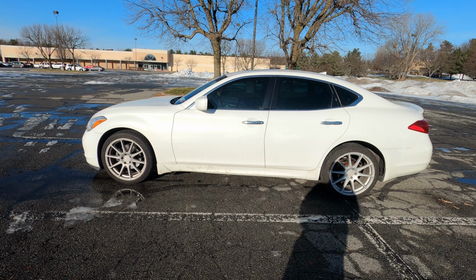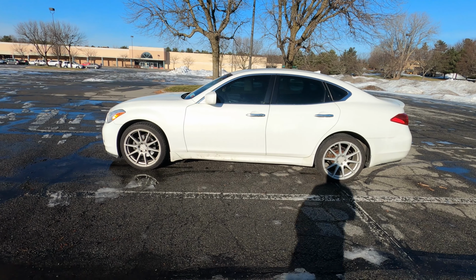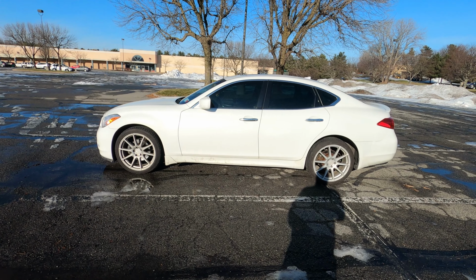Basically, I haven't spent any money on this car as far as performance or goodies, because there isn't really that much to buy for this car. I did want to get coilovers one day, but maybe that will happen when my suspension dies.